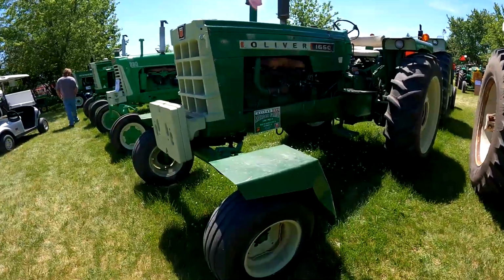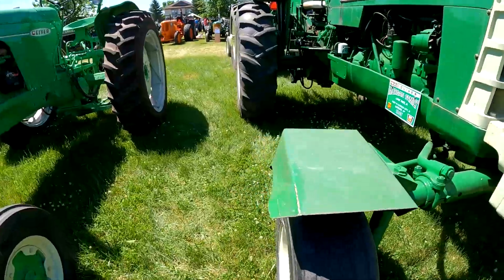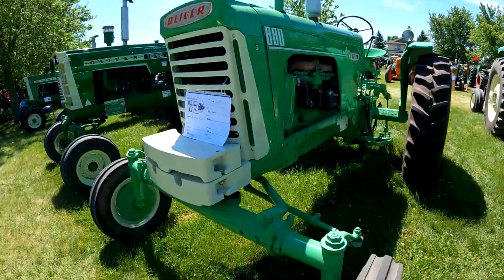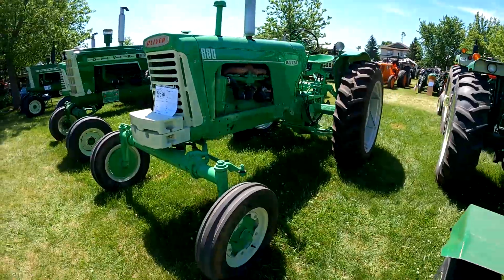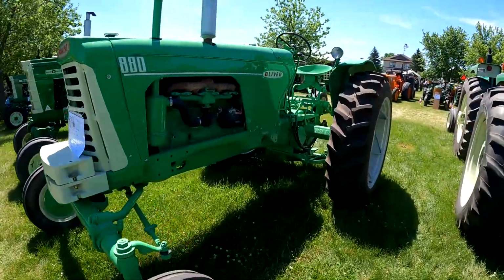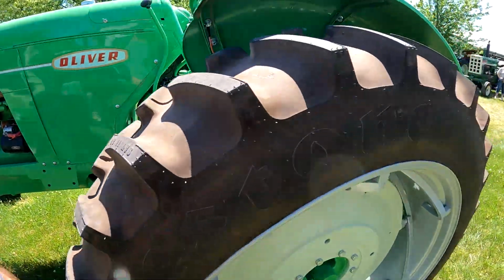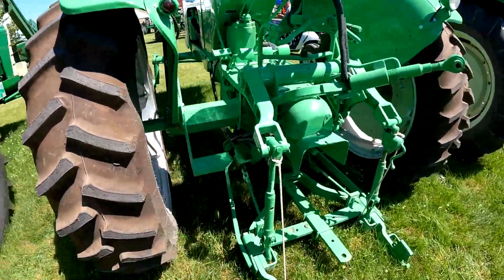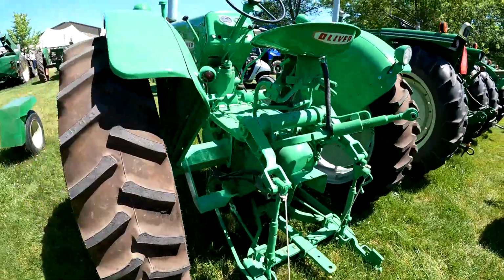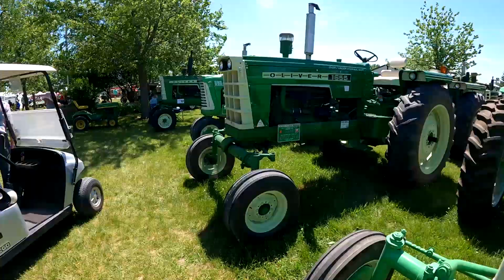Here's a 1650. Big fenders in the front. Here is an 880 mist green, 1959. Oliver decided to kind of experiment with different greens, and they came out with this mist green, and the customers hated it, so they went back to the metal green. So it ended up being some mist greens out there. This one's got a 3-point. It's pretty cool. Very nicely painted. This is 1655.